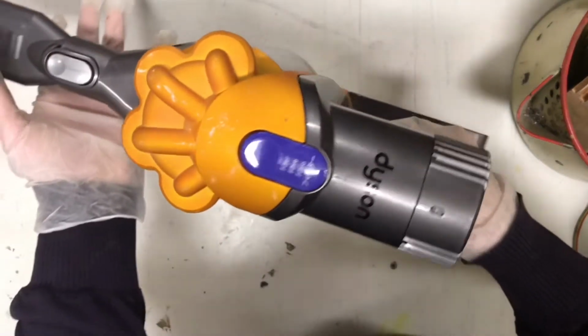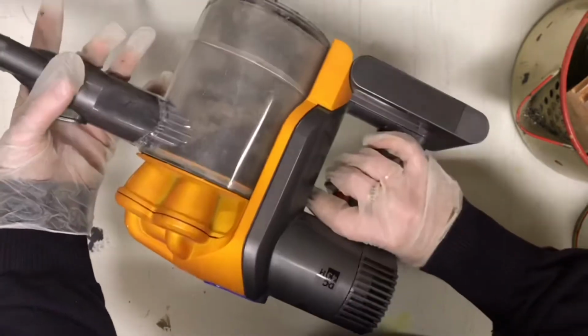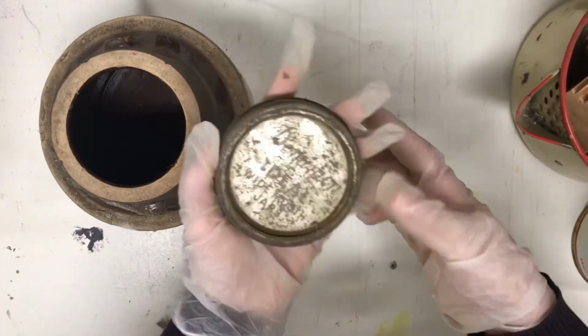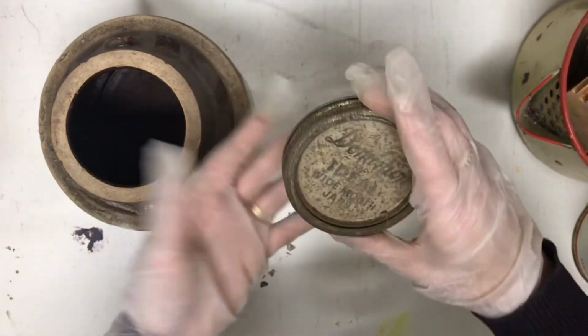I love my little Dyson, by the way. Getting used a lot. So these are more items from the basement, and I'm sorry that they are so nasty and dirty, but this is just the way that we found them.